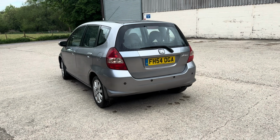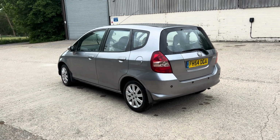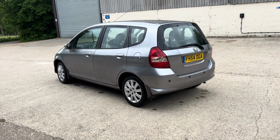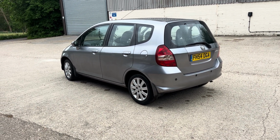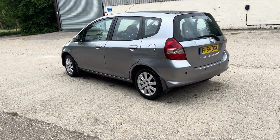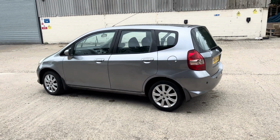It drives ever so nicely, as I mentioned. It has a 1.4 petrol engine and a 5-speed manual gearbox. For those in the know, the Honda Jazz uses a chain-driven engine, so there isn't a cam belt to change on these.